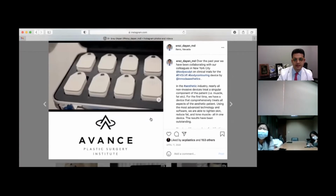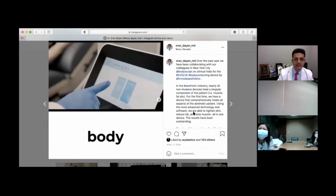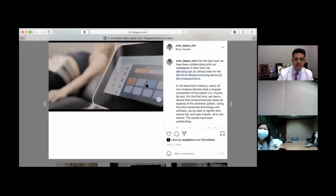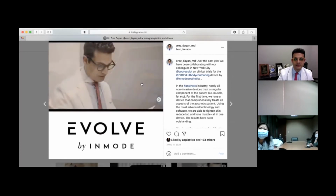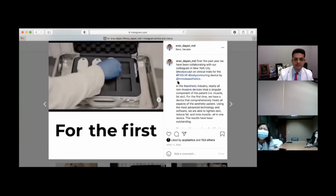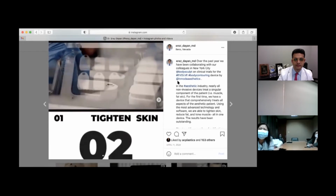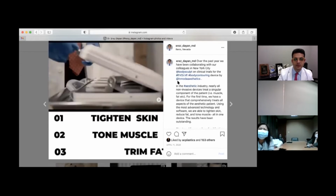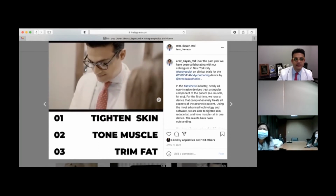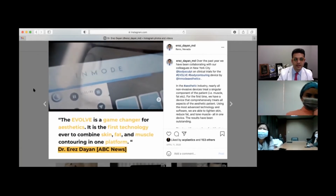So the devices are very attractive in terms of how they appear. Here you can see the application. Here you can see each panel has a heat sensor, how it's customizable to different parts of the body, and how it does three different things, three different modules: tightening skin, muscle toning, and trimming fat. That's the muscle stimulation component. So there's 4 applicators there, and they stimulate the muscle.